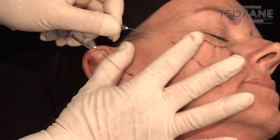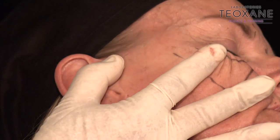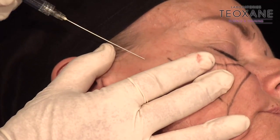Same thing on the other side. See, I didn't even use anesthetic. You don't need. It's quite simple. Here's my hole. Voilà, bim, boom.